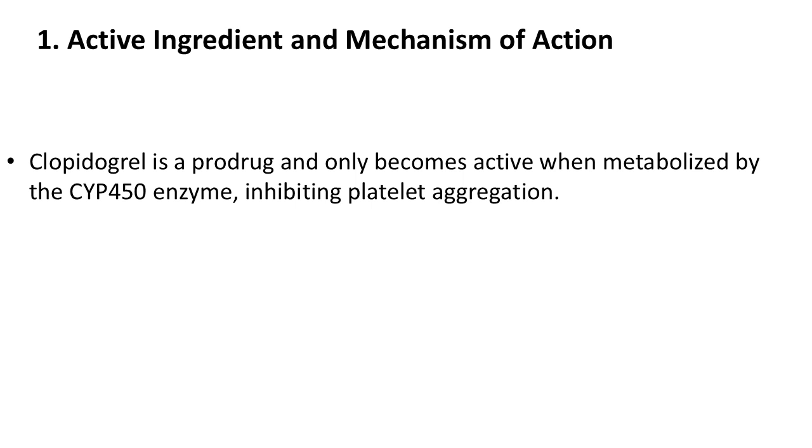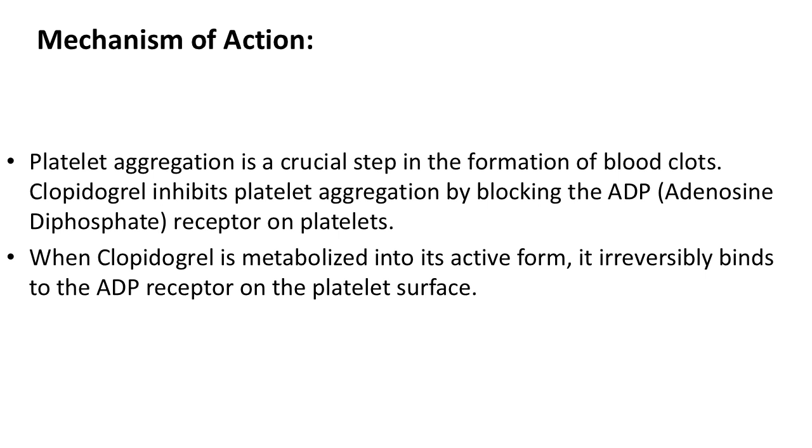1. Active ingredient and mechanism of action. Clopidogrel is a prodrug and only becomes active when metabolized by the CYP450 enzyme, inhibiting platelet aggregation. Mechanism of action. Platelet aggregation is a crucial step in the formation of blood clots. Clopidogrel inhibits platelet aggregation by blocking the ADP (adenosine diphosphate) receptor on platelets.